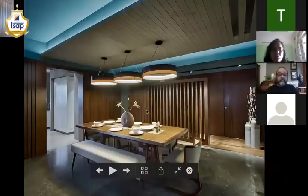So even if the storage is only 6 to 8 inches in depth, it is housing a lot of things. This can be used for glasses, it can be used for condiments, and so many other things. So this gives you a better view of the dining area with the teal ceiling, as you can see there, the cement colored ceiling over the dining space.